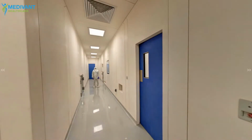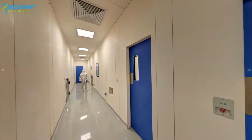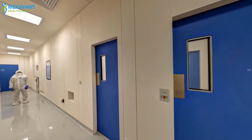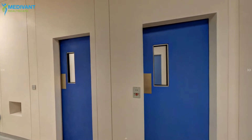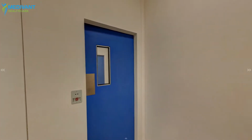Our fully validated autoclave is compact, allowing for the rapid turnover of runs, ensuring high throughput. We have the ability to terminally sterilize up to 5,000 vials per hour, as well as support all aspects of production through the sterilization of change parts and packaging components.